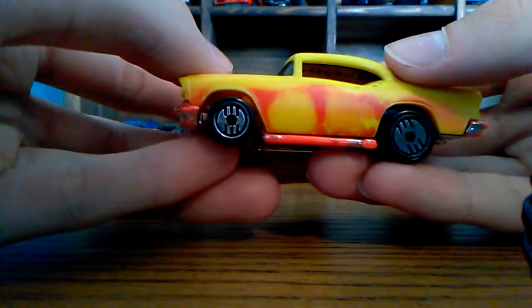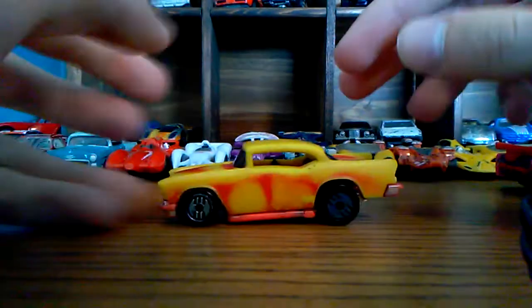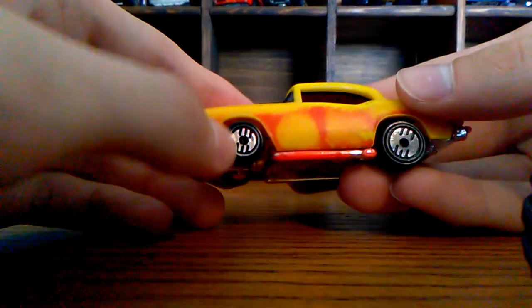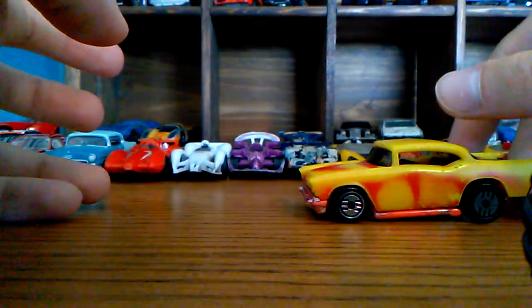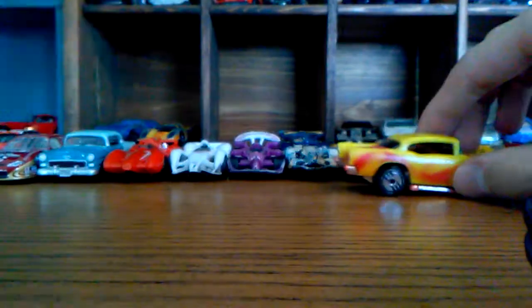Then we got another color changer, which is this 55 Chevy. It's weird because it's got plastic base and plastic top. It's really light, and the wheels are kind of rusted, so they don't roll that good. But it changes from red to yellow. It's a really neat car.